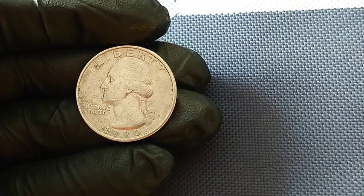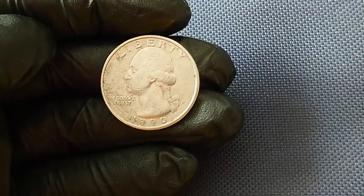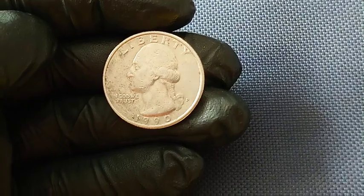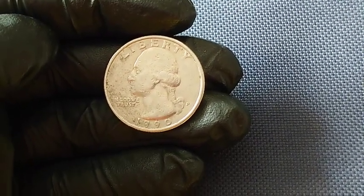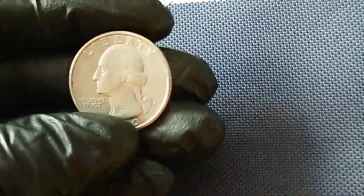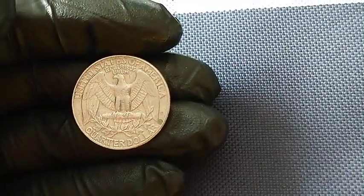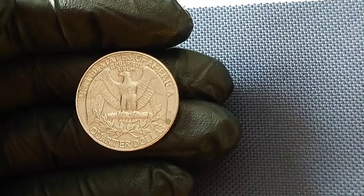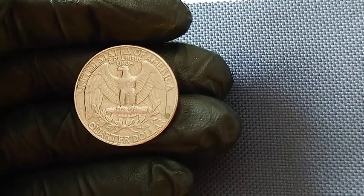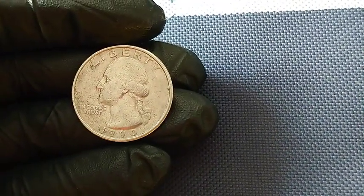And while double dies are not unheard of in general, their appearance on a 1990 P quarter is astoundingly rare and almost undocumented outside of a few high-profile private collections, thus commanding astronomical figures at auctions and sparking bidding wars among elite collectors determined to possess a piece of minting history. But this is only the beginning of what makes this coin worth an unprecedented $259 million.